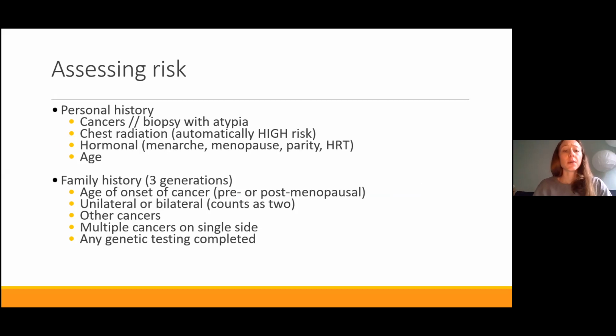So assessing risk. Admittedly, a lot of people I feel like aren't assessing risk. We ask about family history, but specifically for breast cancer, we don't always go into it. We just say, oh, we're doing mammograms now. So I'm hoping that this is sort of like a little antenna that goes up that says, I should think a little bit more about assessing risk. And sometimes it even warrants a separate visit.